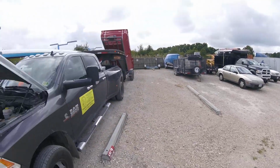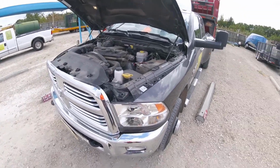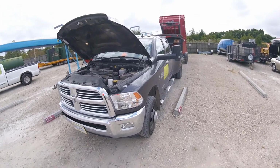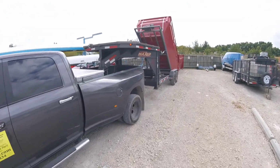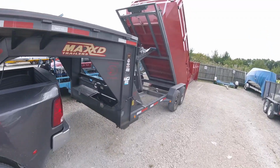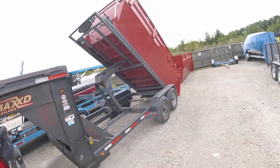You gotta have a DOT physical as well. I know there's a lot of myths out there, but I'm telling you, that's the rules. You can read it for yourself. It's pretty plain, straight in the manual. That's exactly what it says. For a 26K vehicle, above 26,001, you need a CDL. A 10,001 pound trailer, you need a CDL and a DOT physical to pull it. Period, point blank, unless you're a farmer.